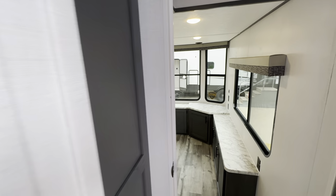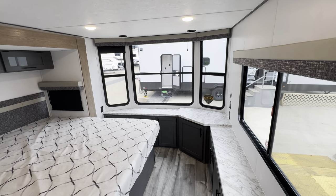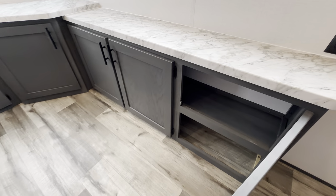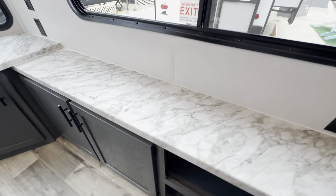So storage right here. So for some hanging items, you know, come in, drop a hoodie, drop a coat. But this bedroom is fantastic. These windows are absolutely killer. And I love all the countertop space. And then underneath all of these counters, you're also going to get, you know, storage. And it's going to be pretty similar to that all the way across.